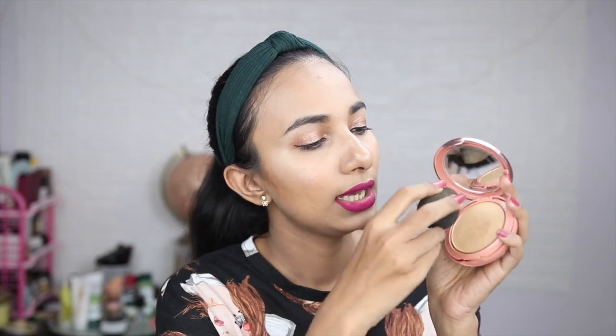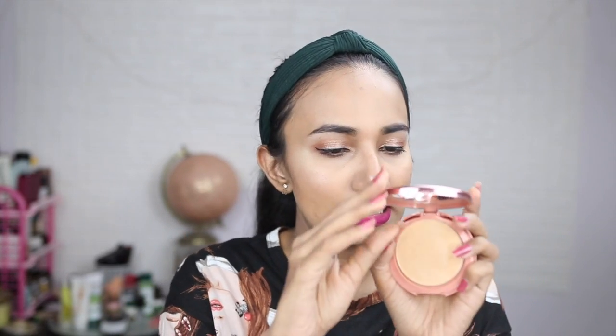as a powder. Or you can damp your beauty blender, make it slightly wet, and then put it like this and apply it like a cream foundation, like a compact foundation. This works so well. I think it retails for 575 rupees. The shade that I wear is Silky Golden.